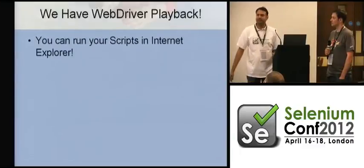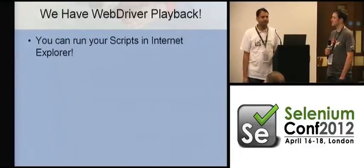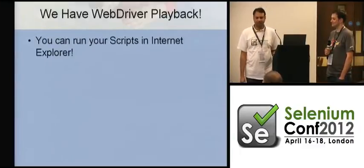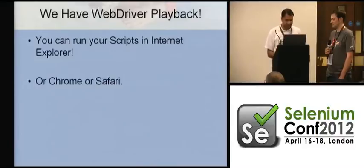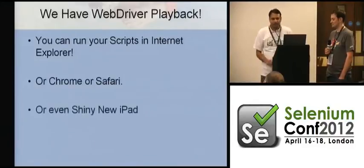Cool thing, if you ever wanted Internet Explorer, yes, you get it now. Your test can run it. If you want Chrome, Safari, they would run there too. Or even if you have a new shiny iPad.